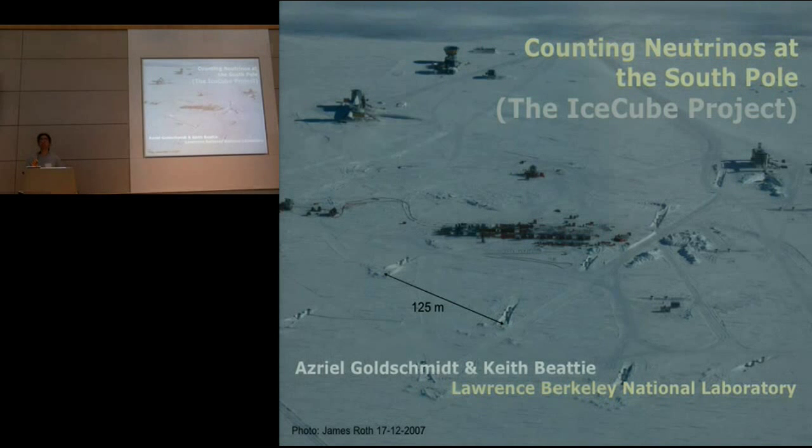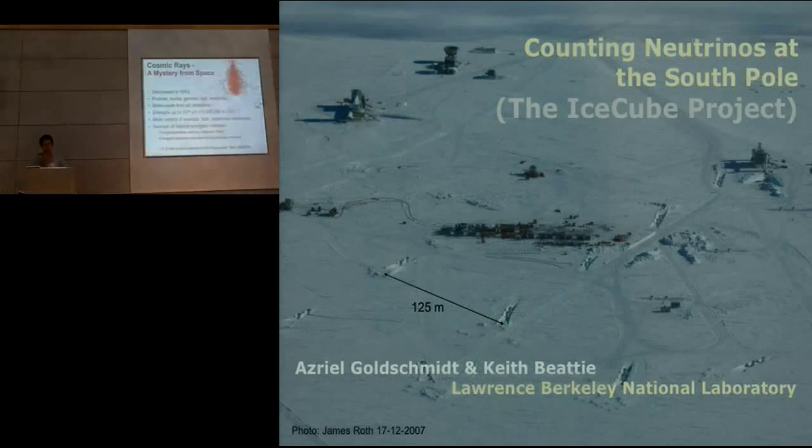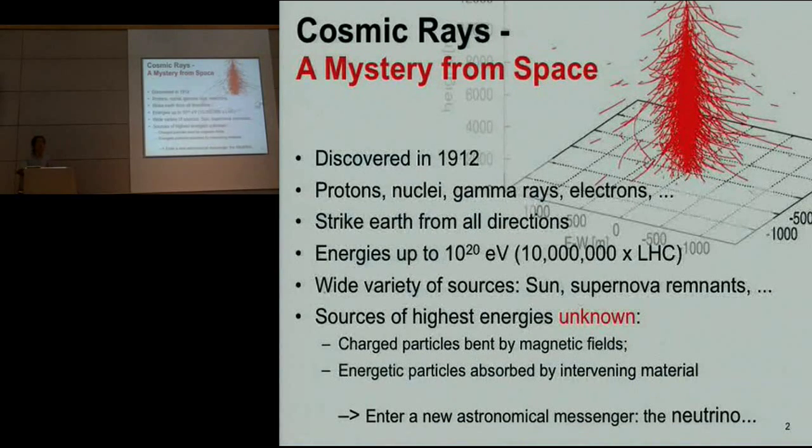The first few minutes I'll spend trying to explain the motivation for us going that far to detect an elementary particle. So one of the main questions that IceCube tries to address is what is the origin of the cosmic rays? So cosmic rays are actually ubiquitous. They're all the time hitting the Earth from all directions. But their origin, where they're actually produced, is still an open question. There are lots of theories, but no final clues yet. They were discovered in 1912 with detectors on the ground and then flown in the atmosphere.